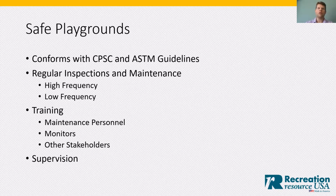That would be high frequency. Low frequency might be a yearly check on this, that, or the other, or a fall test or something like that, a drop test. Of course, you have to have appropriate training for your maintenance personnel to know what to look for, what to watch for, what to check, etc. Maybe you have monitors at your school who would be able to take a look. And anybody else, such as residents, may report something to you. And of course, supervision is a very important part of a safe playground. Obviously, in public parks, it's not always possible or feasible to have supervision.